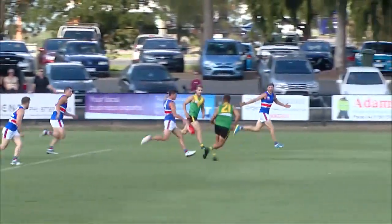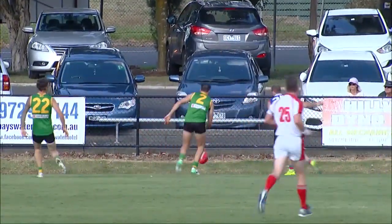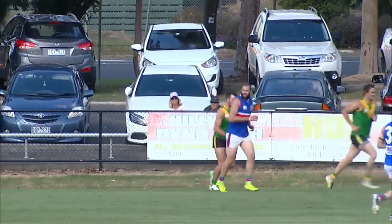Doggies bounce the ball to the centre. Now they've got the runners. Del Papa just kicks it, hoofs it towards the boundary line on the outer side. Galvin trying to work into himself, Mitch Galvin. And we've gone over the boundary, and we'll go to our boundary riders now.